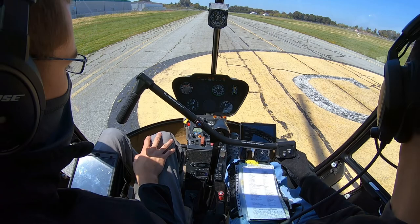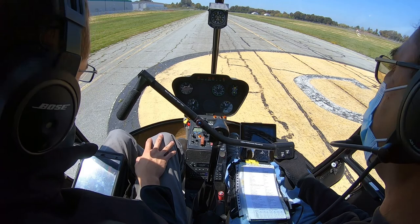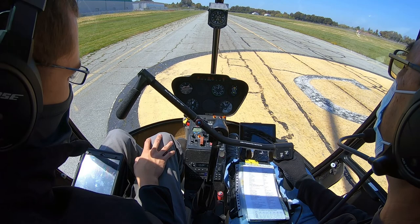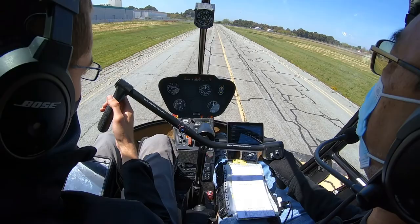Air taxi back. Sure. Hayward Tower, helicopter 479 at your hotel, request air taxi back to taxiway Zulu, to Meridian. You can just say Meridian. Oh, because that's where we want to go. Let's go ahead and pick up. Helicopter 479 at your hotel, air taxi to Meridian via Zulu. Air taxi Meridian via Zulu, 9 at your hotel.